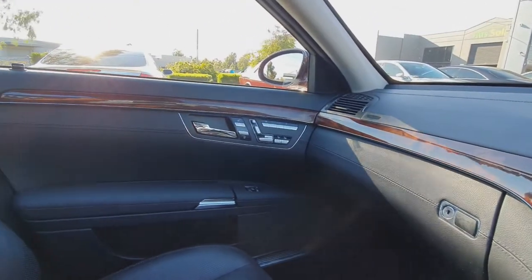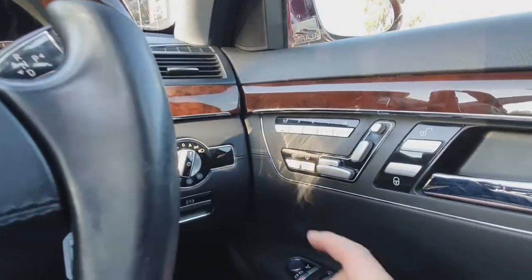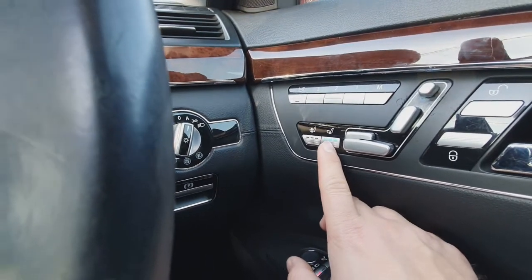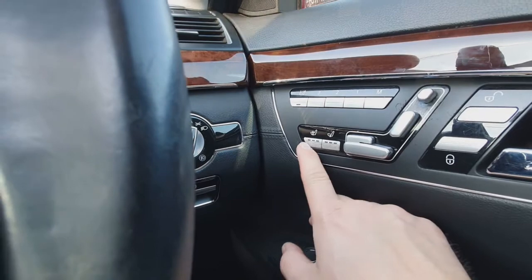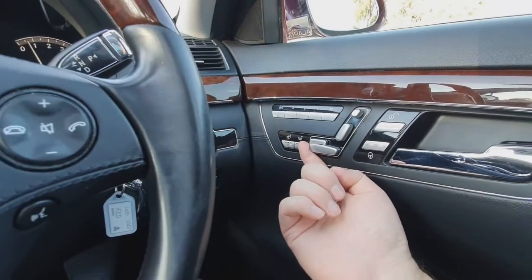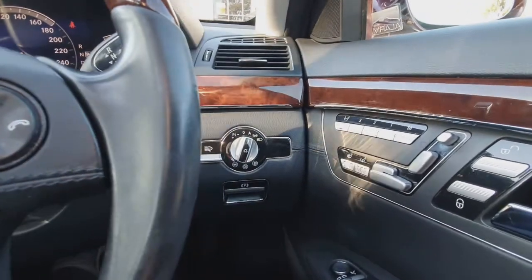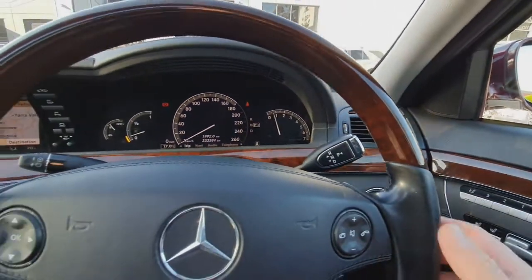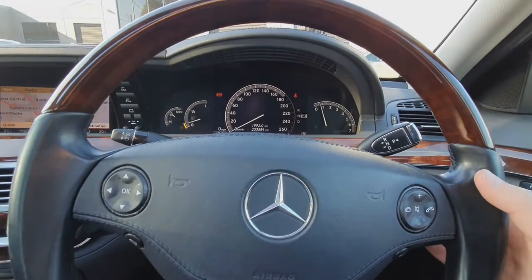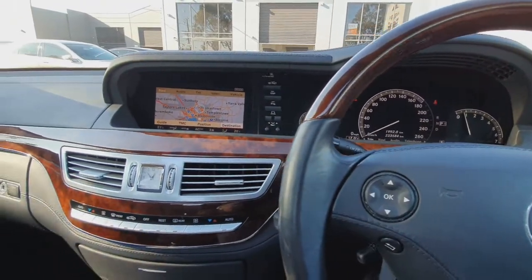Okay, now let's have a look at these seats. As you can see here, they are cooled, 3 levels of cooling, heated, same amount of levels. Now, fully electric seats, as you would expect in a Mercedes. Automatic bi-xenon headlights. This does obviously have cruise control, pedal shift, so you can change the gears if you want to be a bit sporty, that they're hidden behind the steering wheel here.